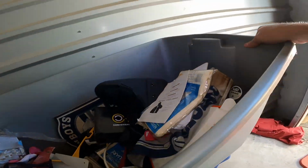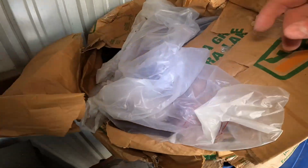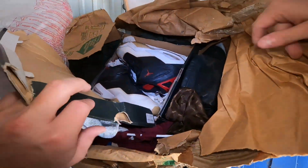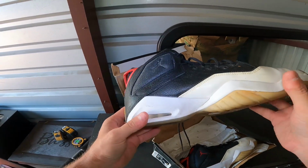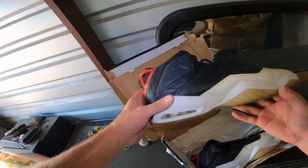Alright, this is done. Guys, y'all wish me luck on this next unit that I'm trying to get. My high bid is gonna be right around $600. Oh, no way. I mean, they're old. They're yellowed, but I think there's a way to get the yellowing out. That's what's up.